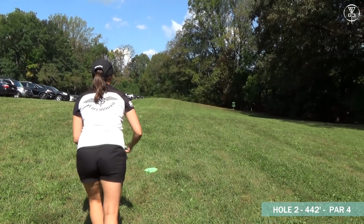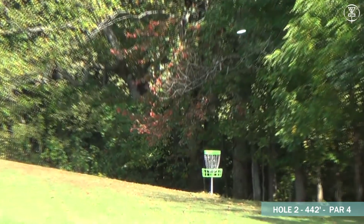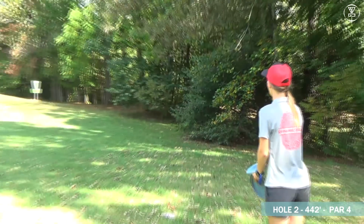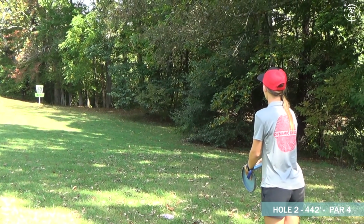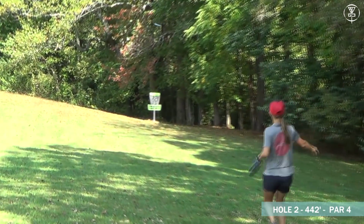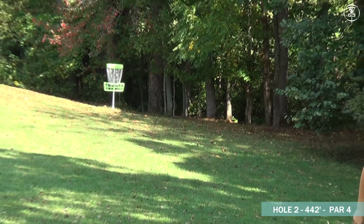Great shot from Katrina there. She has a putt, and hopefully she can card a birdie 3. Another great shot from Lisa. And Paige looking at a jump putt on this 442 foot hole. She turned it over a little bit.